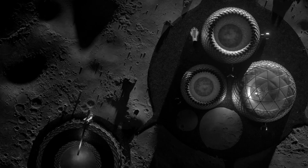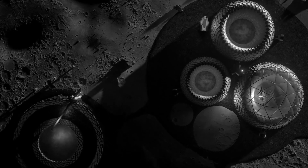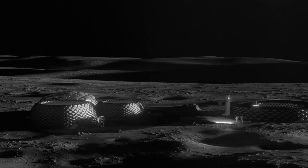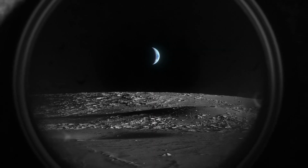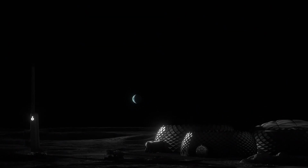This is going to be the most ambitious architecture and construction project in recorded human history, and an incredible adventure. We are going back to the moon to stay, in peace and hope for all humankind.